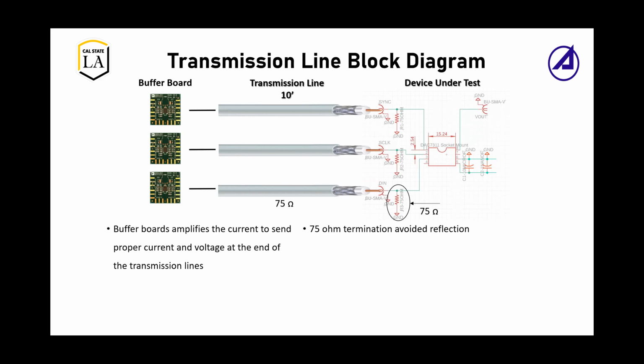Termination is the practice of connecting a circuit that matches the characteristic impedance of the transmission line. So, based on the coaxial's characteristic impedance, only a 75 ohm resistor was placed in parallel with the DUT, necessary to match the coaxial cable's characteristic impedance. Next slide.